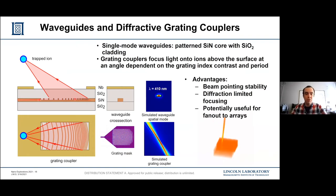The diffraction grating couplers were a little bit more exotic to me, and these are ridges of a high index material surrounded by a low index material, and the pattern of these ridges is done to create a constructive interference up and out of the surface of the chip up here where the ion is. And so by changing the period of the spacing between these ridges and then by curving the edges of these ridges, we can actually focus the position of constructive interference down onto the ion's location and reach a diffraction limited spot size in this way. So here's an image where you can see some measured data of what one of these beams looks like coming out of the trap chip. In this case, the focusing was only happening in one direction.